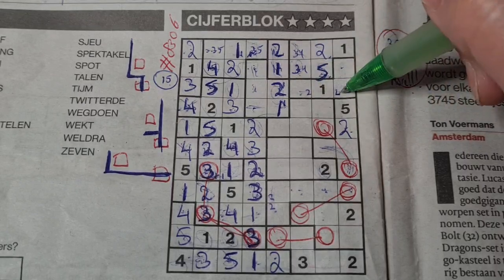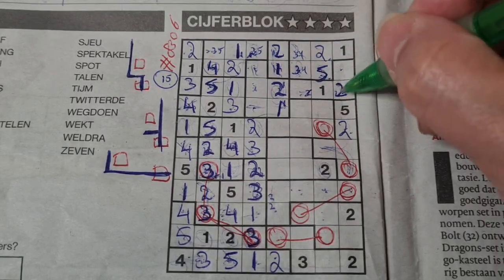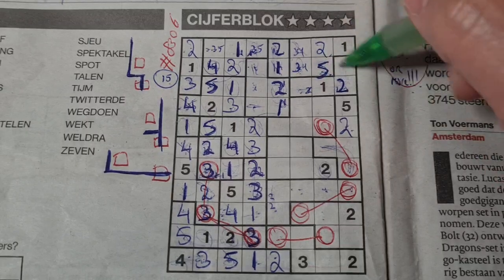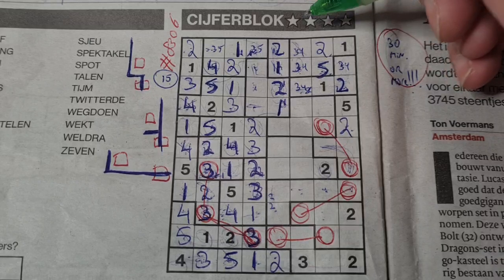Mark those 2 boxes earlier with a 2. We have a 2 now, so this box can be 2 and more. That box should be 2. So 2 numbers left in this quadra box for numbers 3 and a 4.